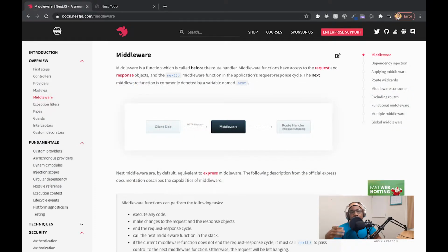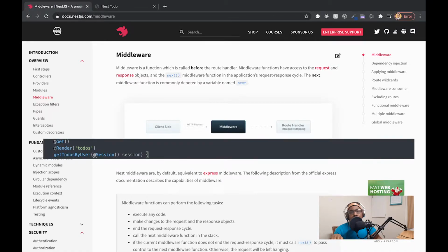So the second thing that I don't really care for is the way in which you apply middlewares to different routes of the application. They have this really, really beautiful decorator pattern, which they use for applying guards, pipes, and a few other things.